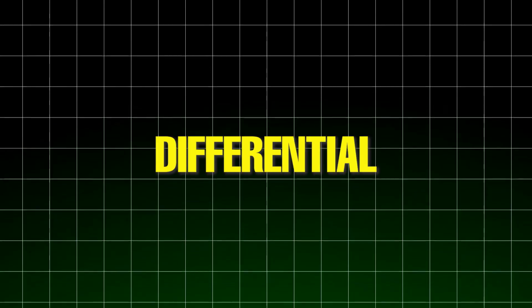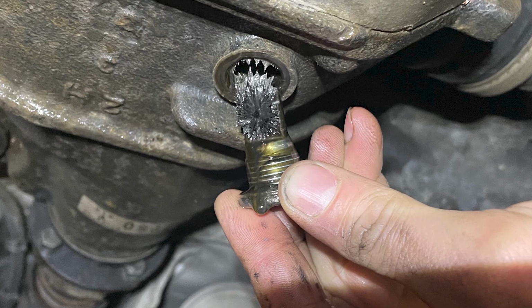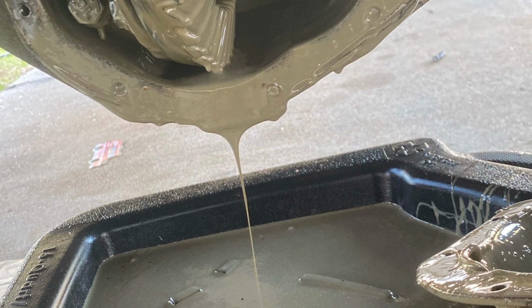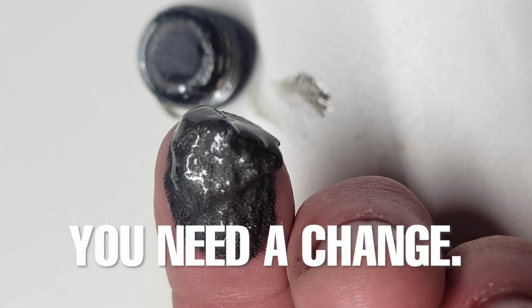Here's how to know if you need a differential fluid change. Check the color and smell of your fluid. You can do this by removing the fill plug and using your finger to assess the fluid's condition. If it looks dirty or contaminated, don't wait for the full interval. Watch out for the formation of a milkshake mixture, which indicates water contamination, and look for any metal shavings in the differential fluid. These are clear signs you need a change.